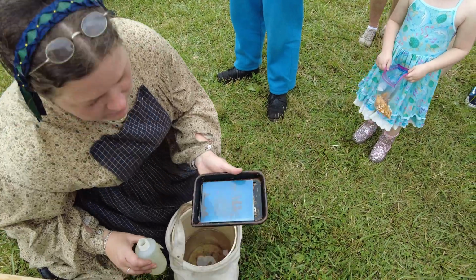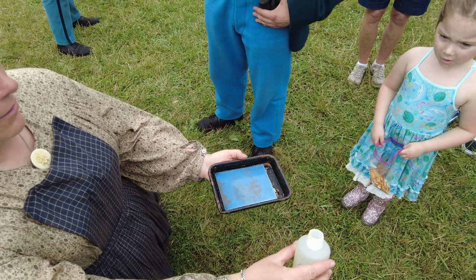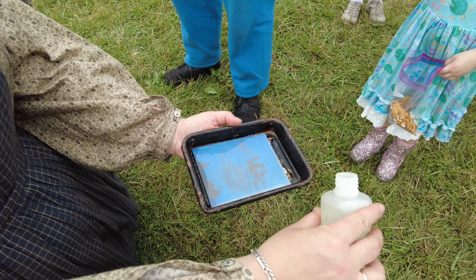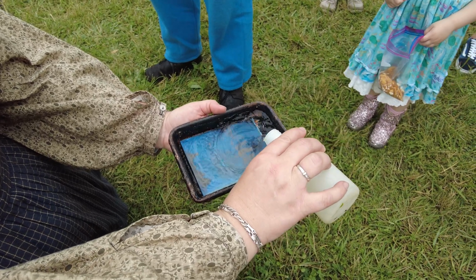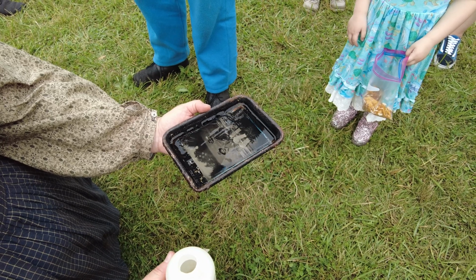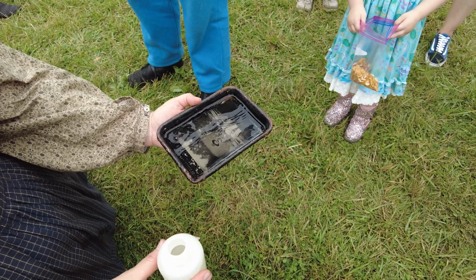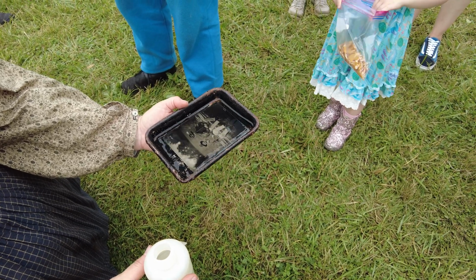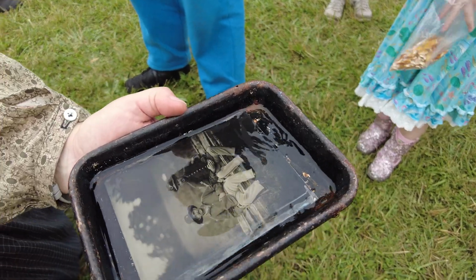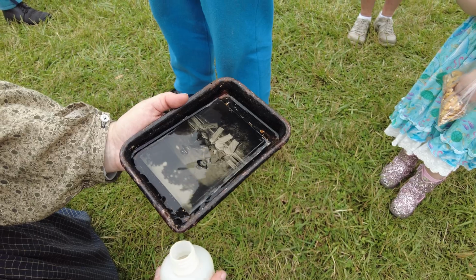We call this fixing, but it's not really fixing. It's basically stripping off all the silver on the plate. Everyone ready? This is going to go fast. That's cool. Wow. That white that was there is unexposed, undeveloped silver, and what is left is elemental silver on a plate. That's cool. That is awesome.